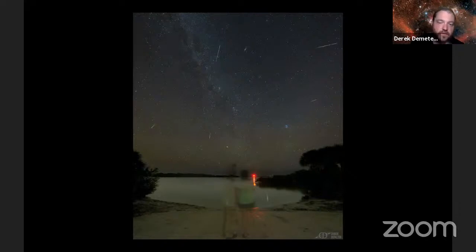The only downfall of this location is it's next to Mosquito Lagoon. And that's one fact that you have to accept. If you go anywhere remote in Florida, you're going to experience, well, mosquitoes, bugs, all kinds of things. And you can see here, I'm actually wearing a full bug suit. I'm wearing literally long pants, a full bug suit, and all that. I was out there a lot longer.